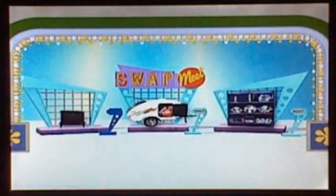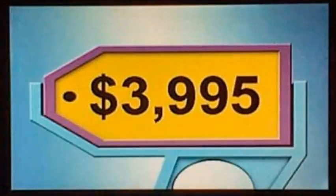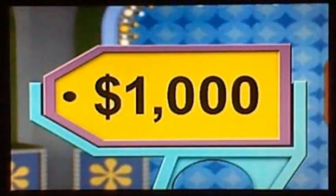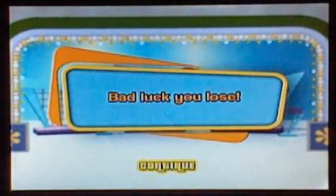Okay, now which prize do you want to swap for? A fireplace, sleeping trailer, or the Jean Margot collection? What are you thinking it is? Sleeping trailer. Okay. The price of the product you selected is $3,995. Her take is $1,000. Sorry, Orange Yoshi. Better luck next time.